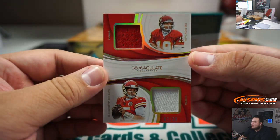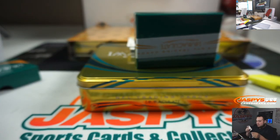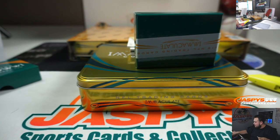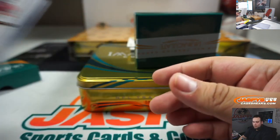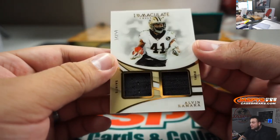All right, you got Patty Mahomes and Joe Montana, 7 out of 50. Like, you'll see the significance and the difference. I mean, sorry. You got out of 25, Alvin Kamara.